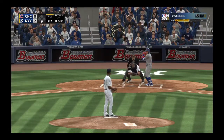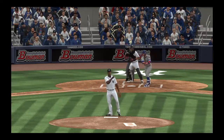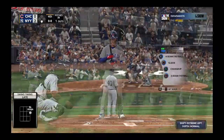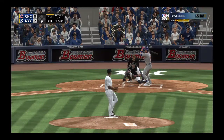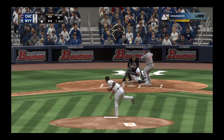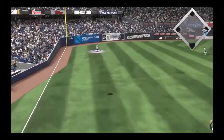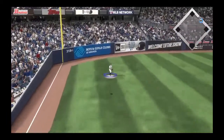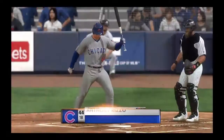Two quick strikes, and now the 0-2. Got him on the good slider there. Swung on and missed as he's down on strikes for the second time tonight. First pitch of the at-bat on its way. Pulled high in the air out to left field. Gardner is there. He hauls it in without any trouble, and there are two away.